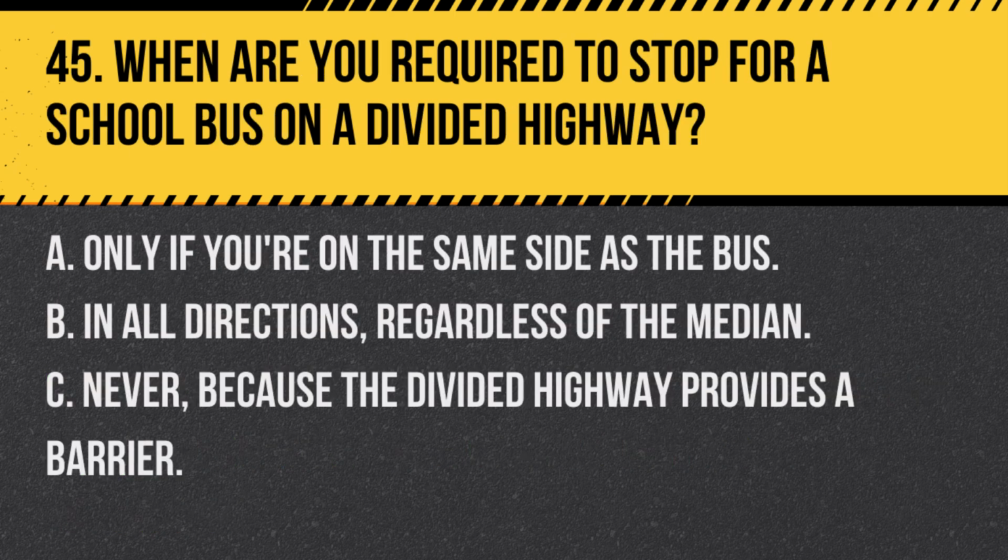Question 45. When are you required to stop for a school bus on a divided highway? A. Only if you're on the same side as the bus. B. In all directions, regardless of the median. C. Never, because the divided highway provides a barrier. Answer. A. Only if you're on the same side as the bus. On a divided highway, only traffic on the same side as the stopped school bus must stop.